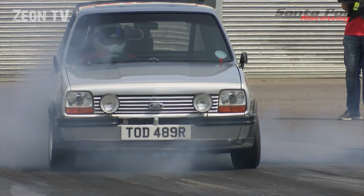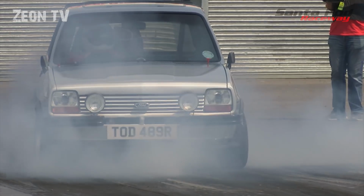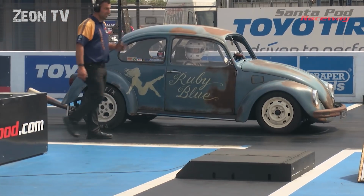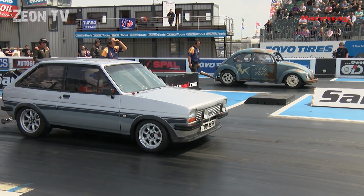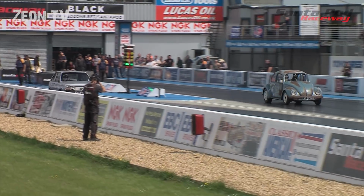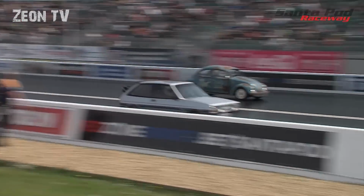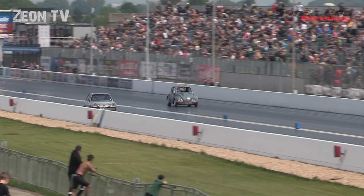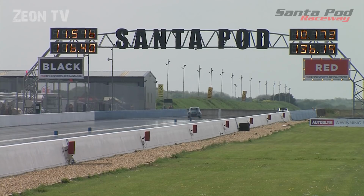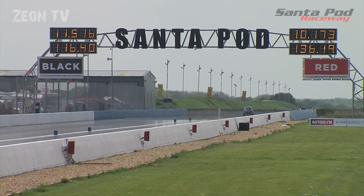So we heard from him a little earlier, Chris Todd with Phoebe. Last year's winner, taking on Jason Turnock, who's on the far side. Once again, heads up first to the finish line wins. A very slight hole shot on the far side of the racetrack, but Chris Todd gathers it back in. Takes the win light with a 10.17 at 136. Good try, though, from Ruby Blue in the other lane, 11.51.